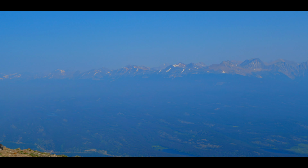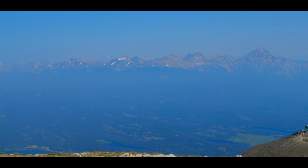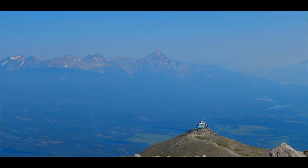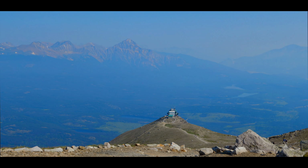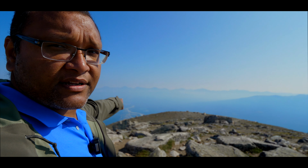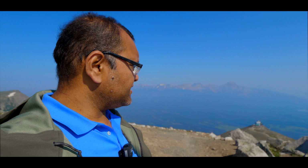Here on the far, we can see the landing station. Other than that, this entire area is the flatlands, and the town of Jasper is over there. It's amazing, mind-blowing.